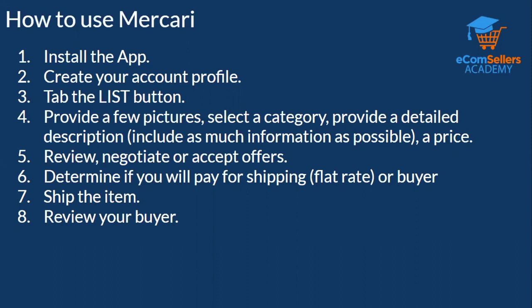And one of the things that you're going to do when you actually set it up is determine whether or not you're going to pay for shipping or the buyer's going to pay for shipping. Either way, Mercari offers a flat rate shipping. So it's up to a certain amount. I don't know how they work this out with the post office. I've actually wondered about that.